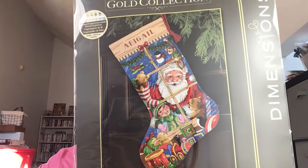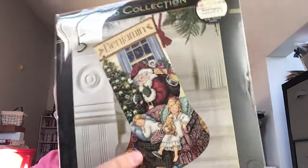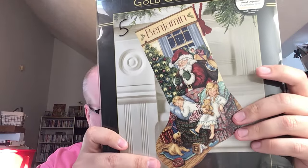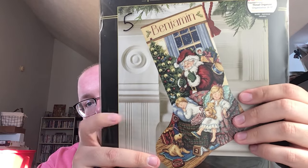And then I have this crazy notion that I want to stitch stockings for my grandkids. So I bought this one. I was going to stitch this one for Lincoln. And then I bought this one. And it has a boy and a girl on it. So I ended up buying a second one. And I'll stitch both of these for them. I don't know what I'll do with the other one, but I will stitch both. I'll stitch this twice for them so they can have stockings.